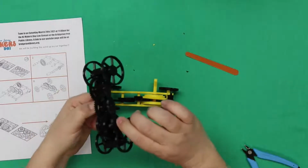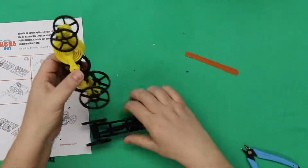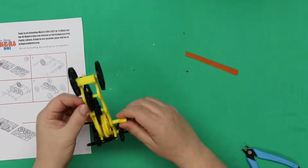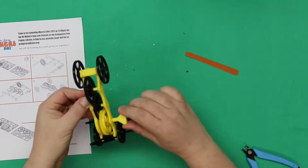Yeah, I can turn a little bit. If it's on its side, it doesn't work real well. But there you go. So this is a black one. This is a yellow and black one. And again, just because this one seems like it's not working as well as it should, it will. Just spend some time working those gears so those teeth start to work in with each other.